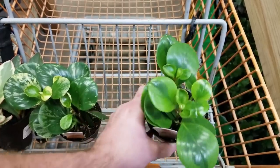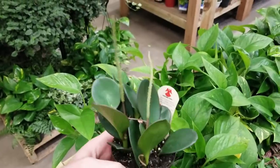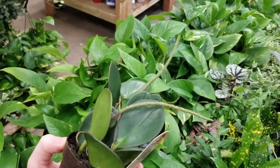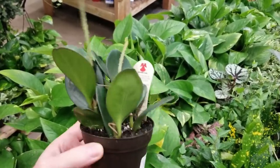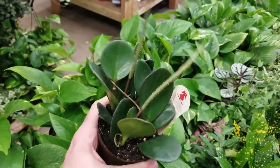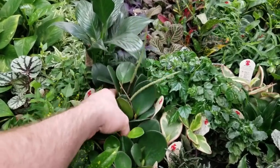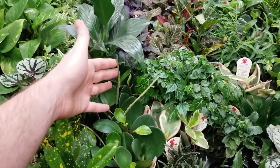Neat foliage, nice variegation. Oh, look at that. Isn't that nice? Awesome, cool looking flowers on a peperomia. Don't know what variety, because again, just says beautiful home decor. But that's so neat. Love the flowers on a peperomia. They're not like mind blowing. There's just something really neat about them.